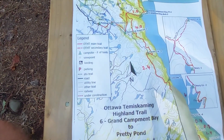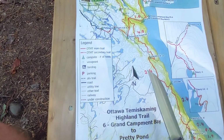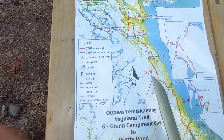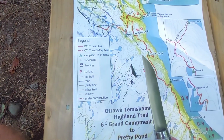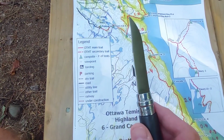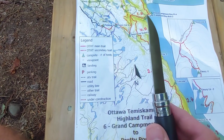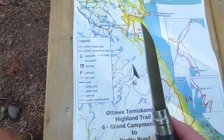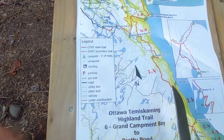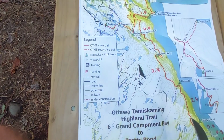So what we would have had to do to continue all the way up to the end of the section is this 2.4 kilometers, which is probably more than what was indicated, and this 4 kilometers, and right up to there, which is at the top of the section. And then we could have either stayed at Grand Campment or come back down. So that would have been a lot more time, and we just decided to stay here and enjoy ourselves, and I'll have to do this some other time.